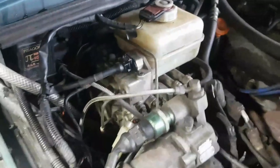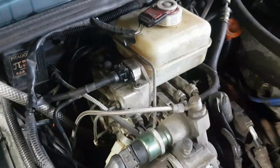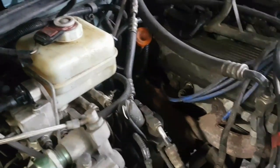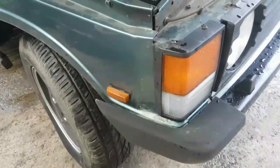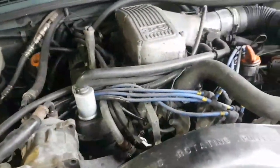You can see it's an SE. It's got the traction control modulator or brake master cylinder up there. A bit different to my one, which doesn't have the traction control. Right, so let's see if we can get you going. There's a few things that I need to do. I mean, one of the things on this thing, it doesn't perform anywhere near as nicely as mine does.